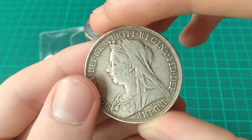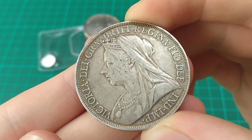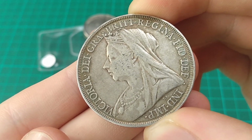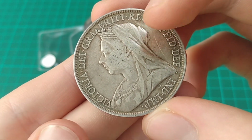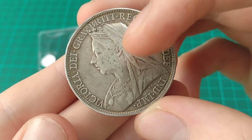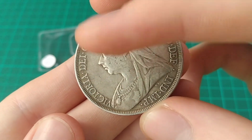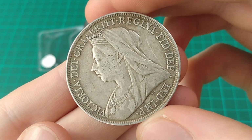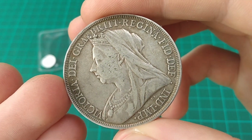For Queen Victoria, who we can see here to the obverse, a stunning portrait, the Veiled Head portrait by Thomas Brock. We can see a left-facing bust, crowned with veil, hence the nickname Veiled Head or Old Head. Then we can see a necklace, a brooch, earrings and jewellery, making the design very detailed and very cool. The designer's initials there, TB for Thomas Brock, and then the legend around in Latin, translating as Victoria, by the grace of God, Queen of Britain, Defender of the Faith, and Empress of India.